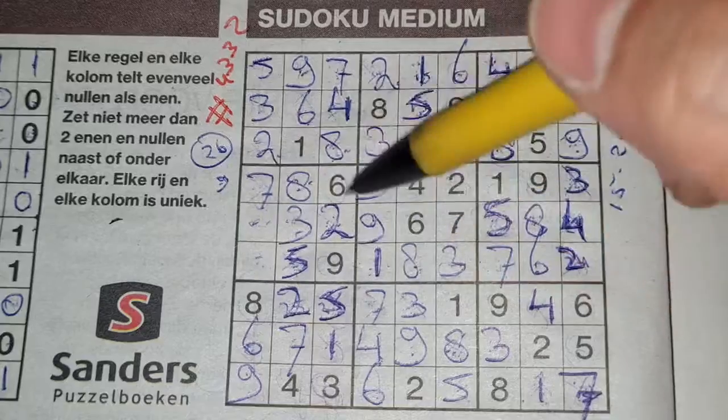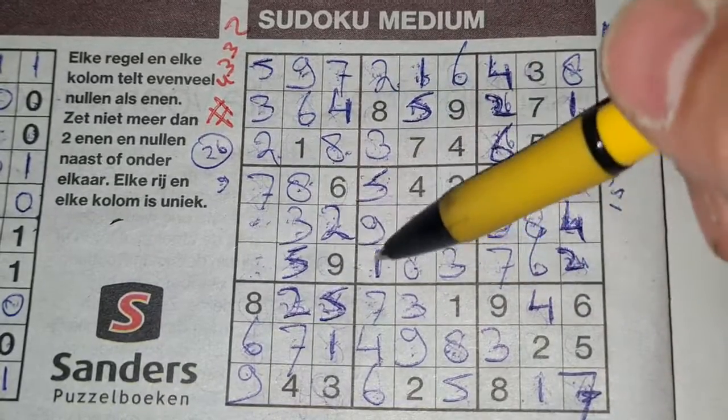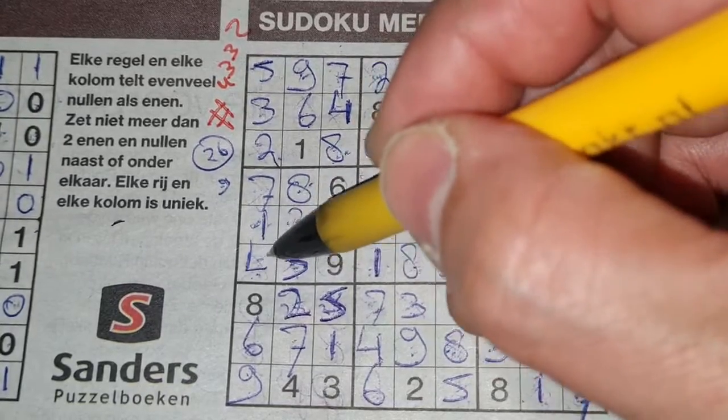Final two numbers of this big square. 1 is missing, the 2, 3, and the 4 is missing. 1 and 4. We have a 1 there, no 1 there. 1 should be here, and a 4 goes there.